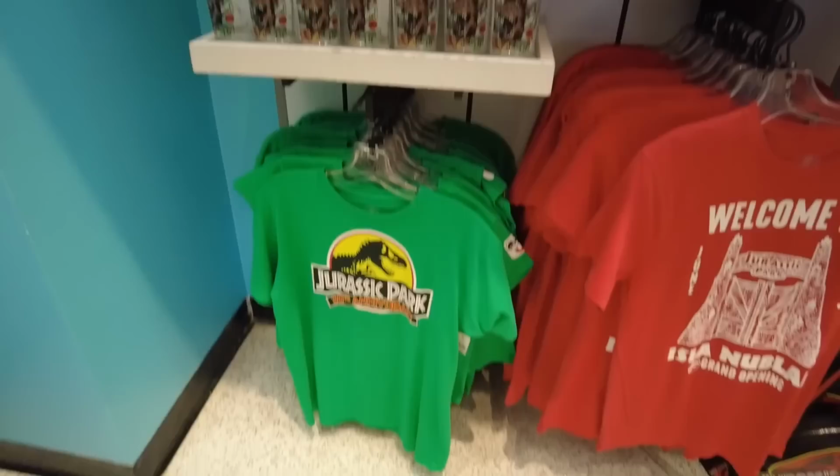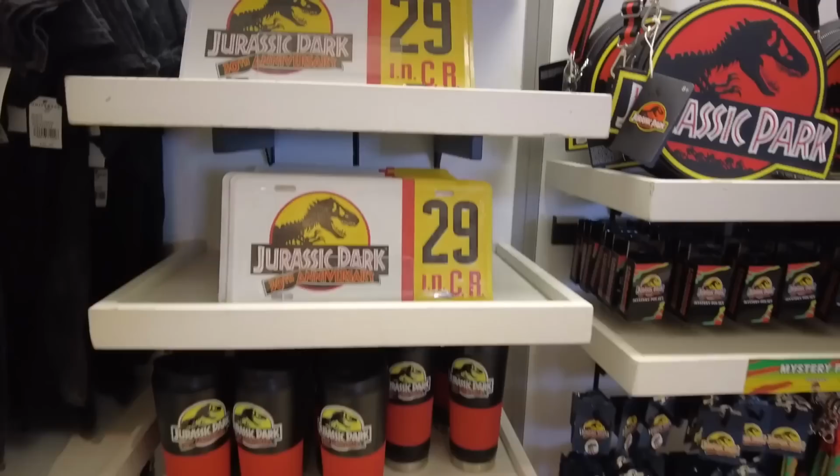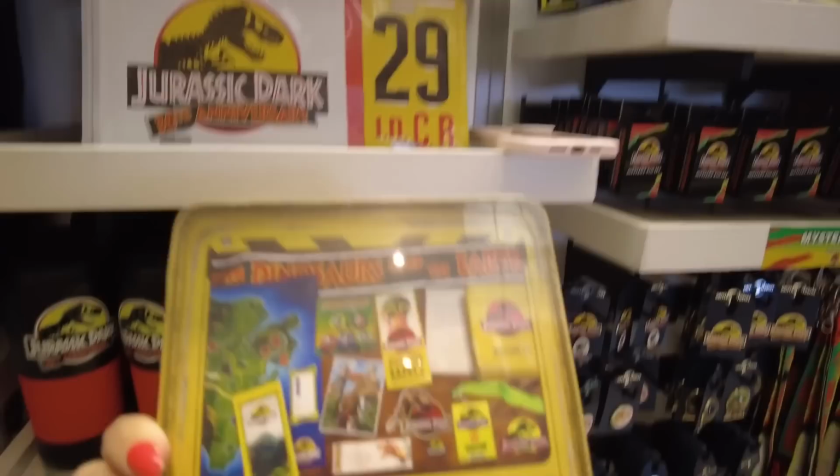As far as some of this 30th merch goes, you've got a charcoal t-shirt, a green t-shirt, a tumbler, a to-go cup, an Isla Nublar 1993 shirt. I kind of like that one. The iconic Jeep license plate. A welcome kit? Hold on. Oh, cool. It's like a bunch of goodies that would be in the movie, like the safety goggles, instructions, a visitor badge, etc. A purse.